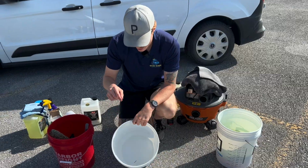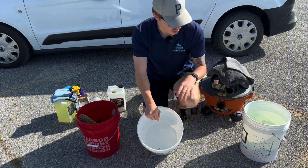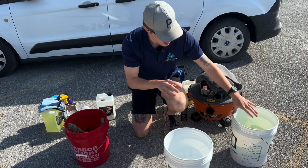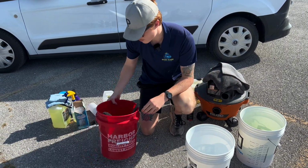So with this, you're just going to put most of your soap in here too. So you'll do a little soap in each, your exterior soap, and that'll be that. You'll have your clean and your dirty bucket there. Get that.